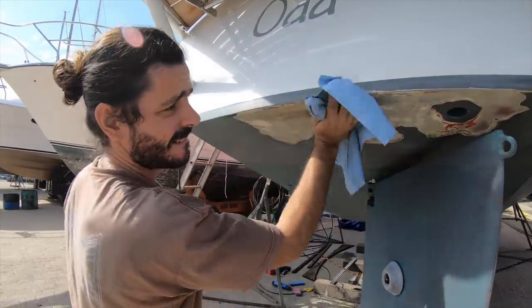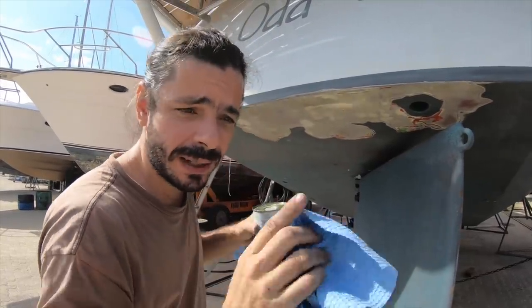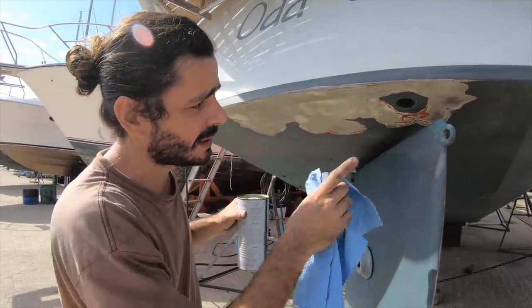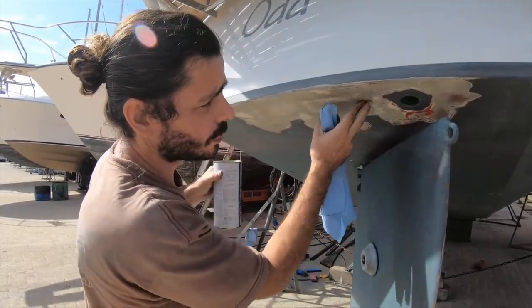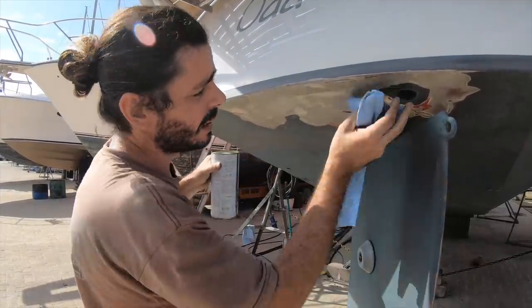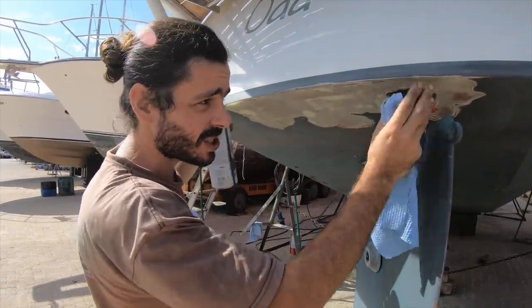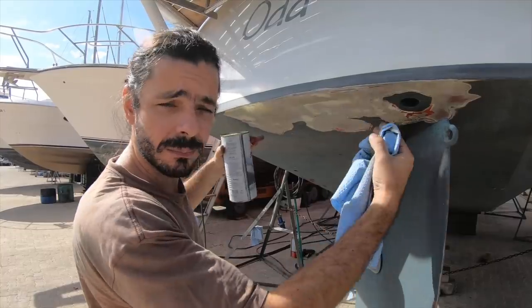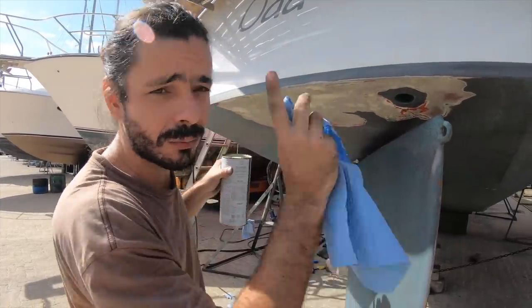What's going on? We started painting the bottom today. That's pretty good. Day one of painting the bottom is gonna be only fixing spots where the bond between the paint and the bottom wasn't too good. So we sand it again, we clean it again, and we're gonna try to apply some epoxy paint just to create a better bond and protection layer. And then we're gonna apply the primer for the anti-fouling tomorrow. So first day, just fixings, tomorrow primer.